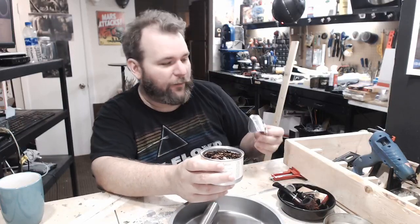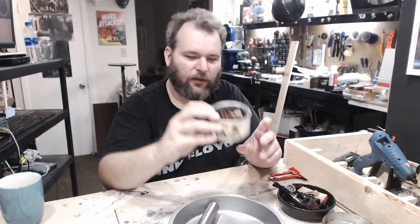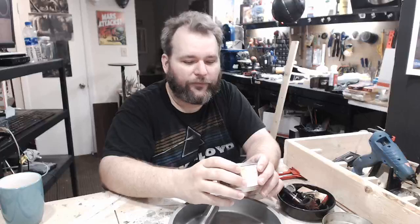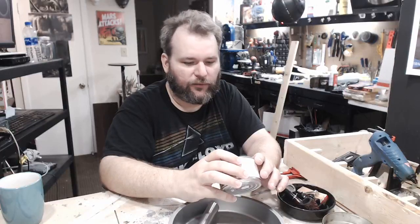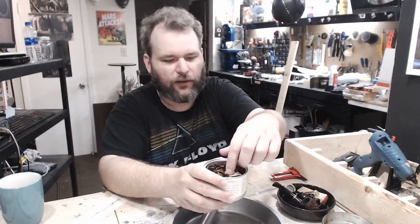I mean, some people might be like, "Oh my God, you're opening it," but you know what? Tobacco is blended to be smoked. This, by the way, appears to be from 4/7/2017, so it's almost a year and a half of age on it. So that's cool. And there it is.